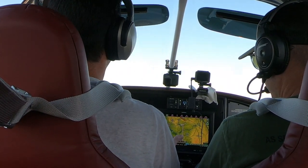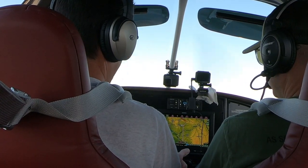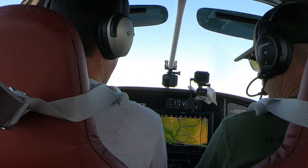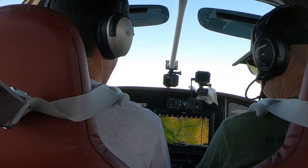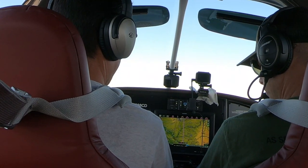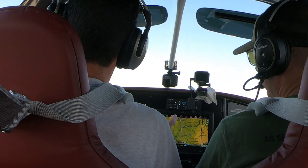So even VFR, if I wanted to get the autopilot to help me, what I can do is say, take me straight to this thing, right? So I'm going to go direct to flight plan, send me direct to that point. And now, so it's going to turn me.